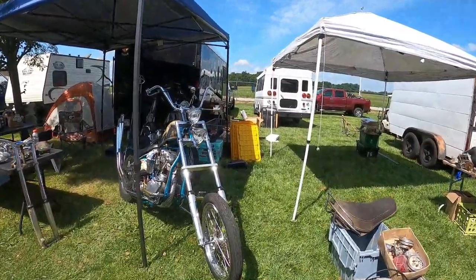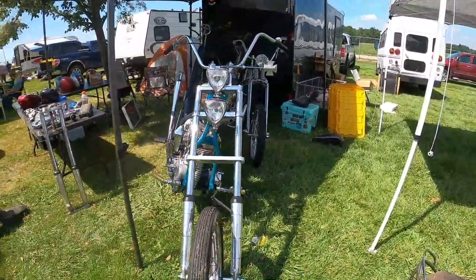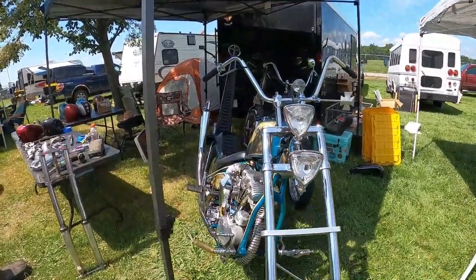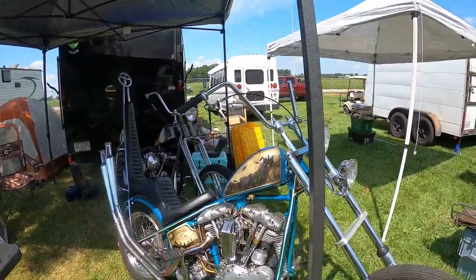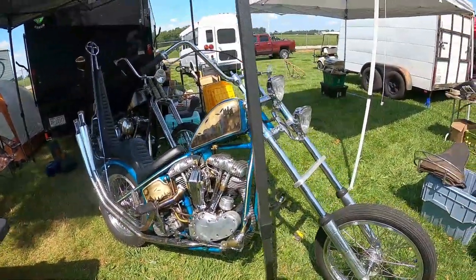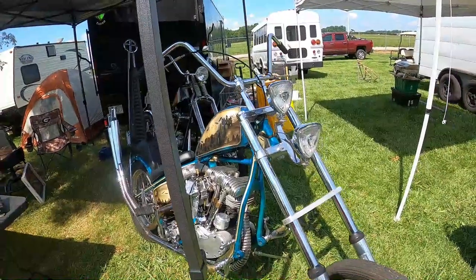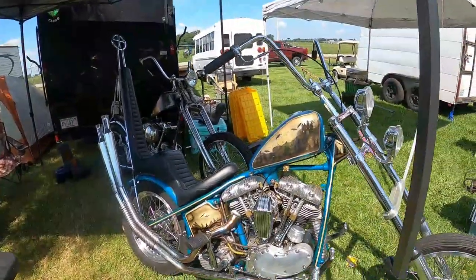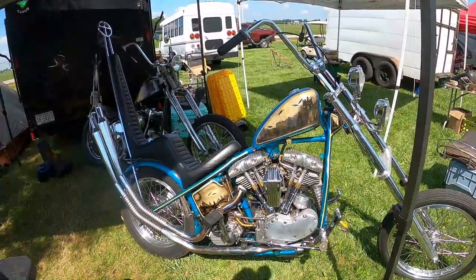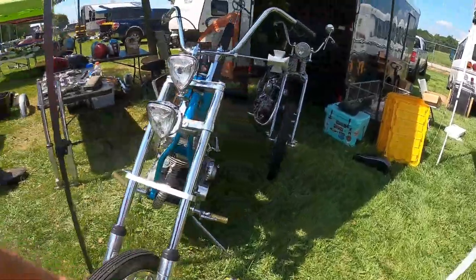Second look at this. Kidney headlights, wide front, spool front wheel with no brakes. Maltese cross mirror. Pan shovel. S&S carburetor. Finned rockers. Finned airbox. Custom push rod tubes, hard tail, probably rides like crap, but I like it.